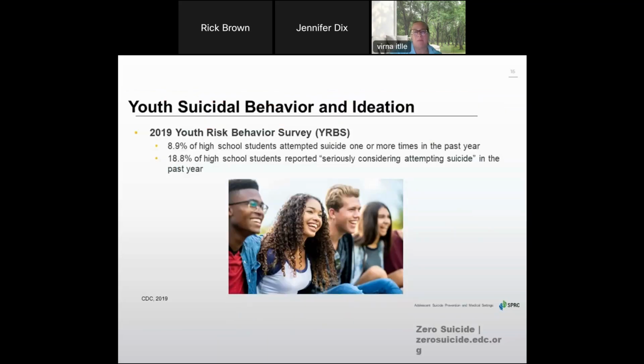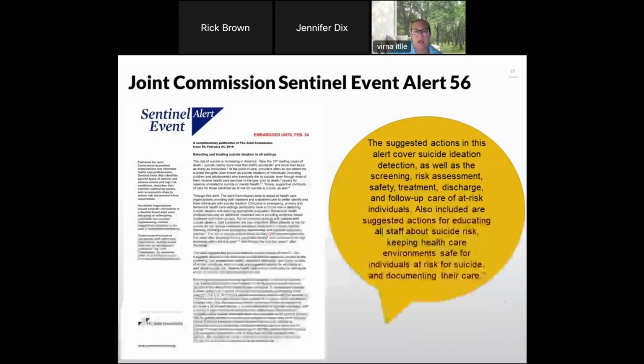I put youth in here as well, just because I knew we were going to have so many primary care folks in, and a lot of people aren't aware of how many youth we're actually losing to suicide. Some of the latest data is that 8.9% of our high school students attempted suicide. So certainly staggering numbers, and I always try to make sure that we're including it.